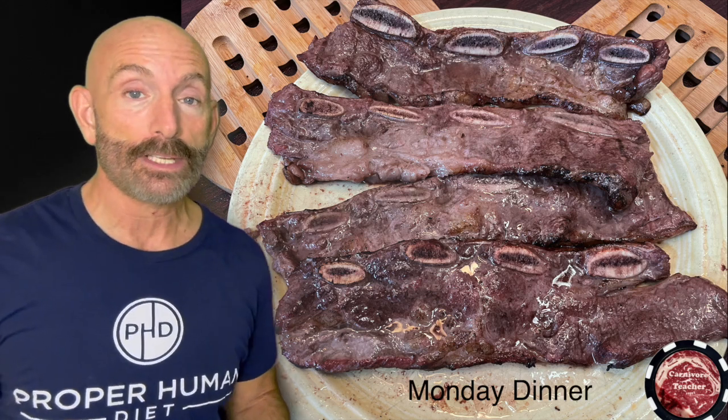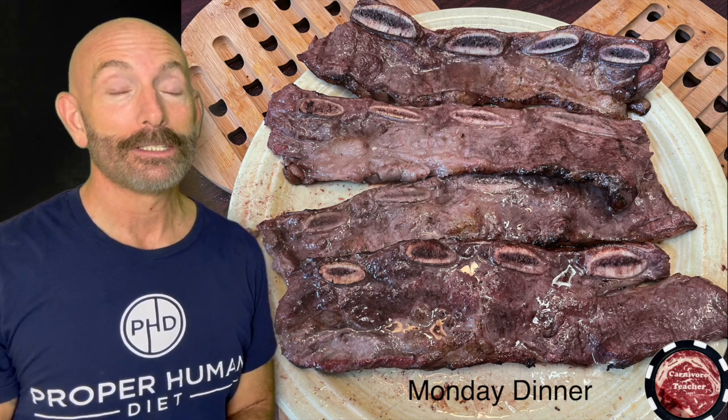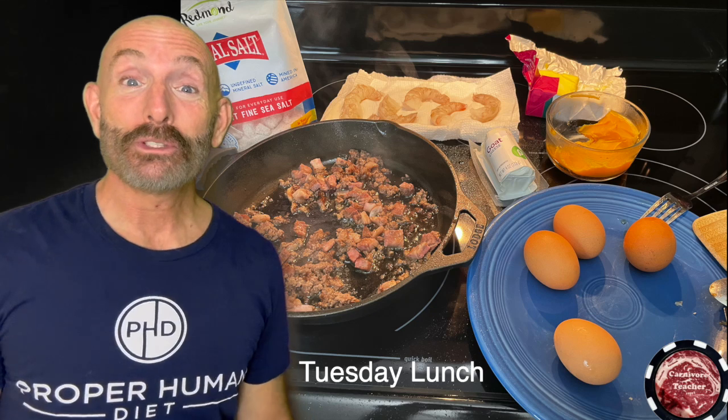Monday dinner, I made on the grill. We have a Traeger grill that I slow smoke or fast cook, depending on the temperature I put it on. In this case, it was faster. I put it at 450 degrees. And these are riblets. Absolutely delicious. Tender. I gnaw down the bones. The bones go in the bone bag to make future bone broth. Delicious. That's Monday dinner.